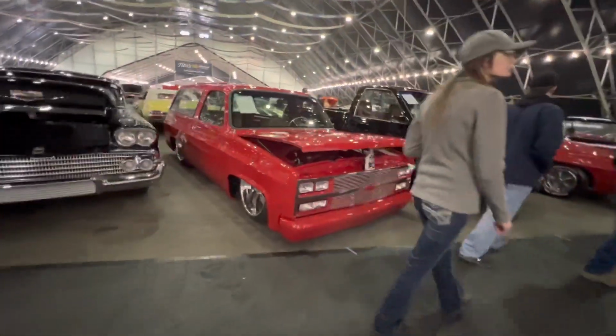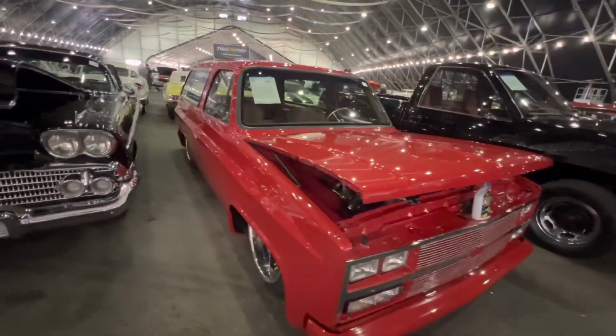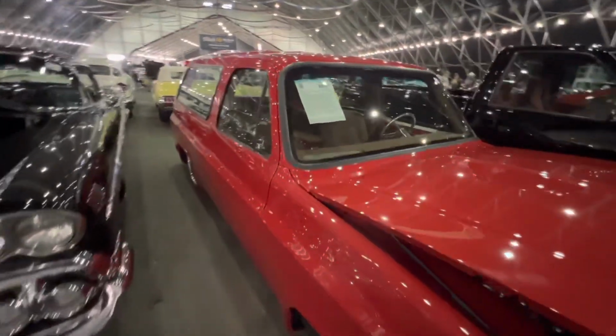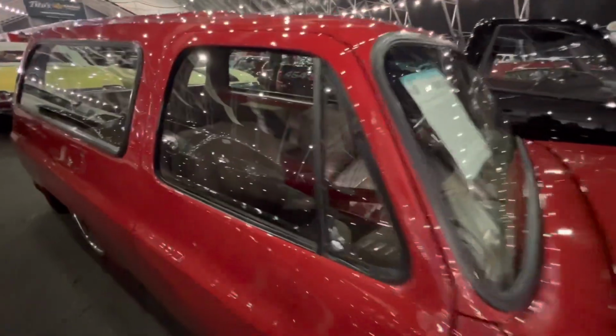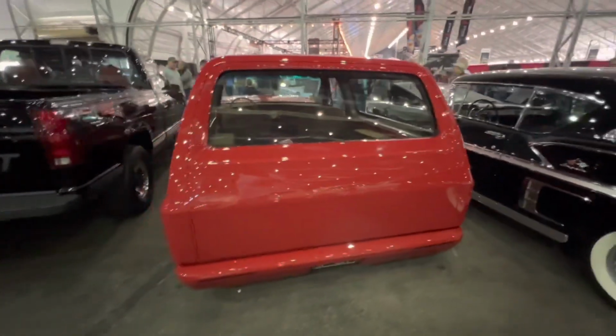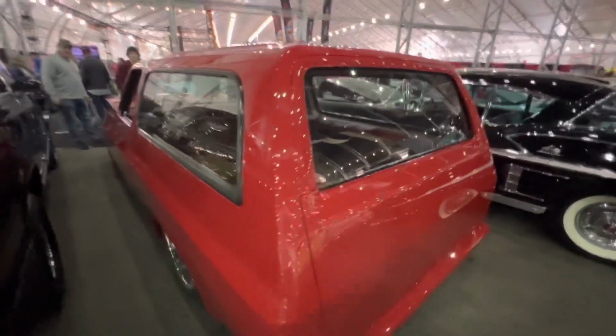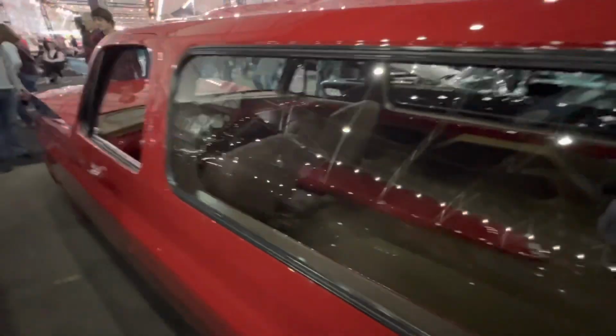Clean K5. Take a look at this. This is a 78 Custom Blazer. It's pretty badass. It's hard to get a really good look at it because the lights in here are crazy. I'll see if I can get a peek inside for you guys.